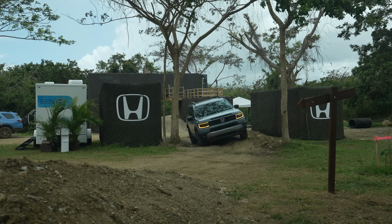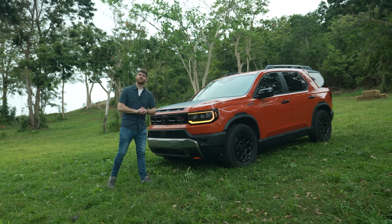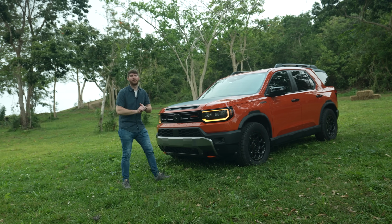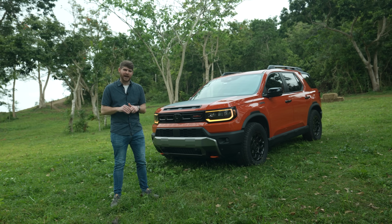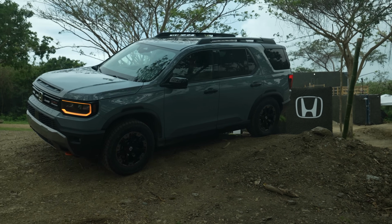Like Ford's hardcore Raptors, the TrailSport has these amber daytime running lights, and it also has these sturdy orange front recovery hooks to help it get unstuck. Now, every TrailSport has a higher ride height than its previous generation, and the suspension has also been tweaked so that it has better articulation for climbing over rocks.